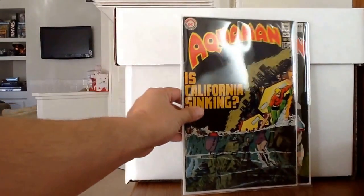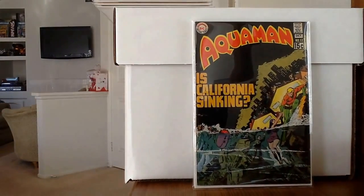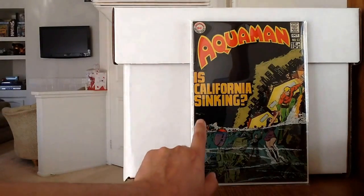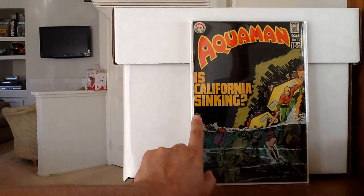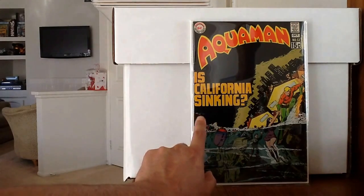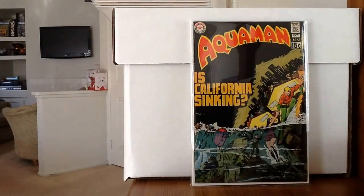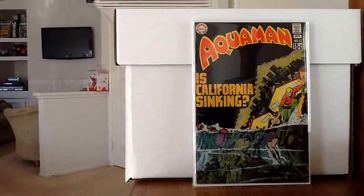And this is Aquaman #53. Another $3 book, and as you can see, pretty decent shape, especially for being a black cover. I mean, you can see there's some stress or wear right there, like rubbing, but overall I'd still probably give it a fine copy, so super happy to have it.